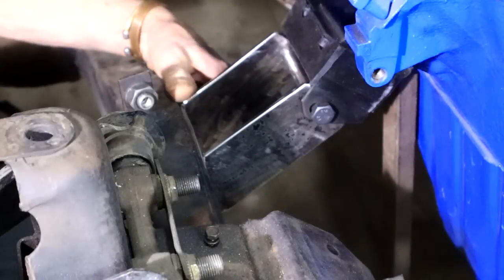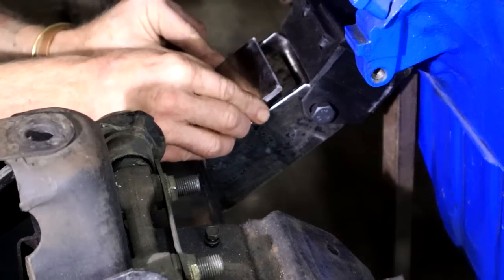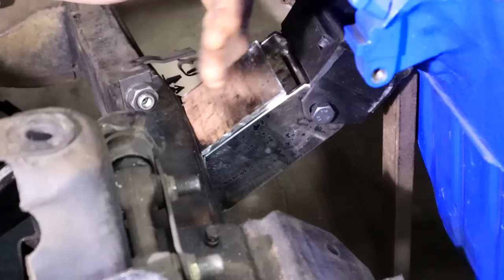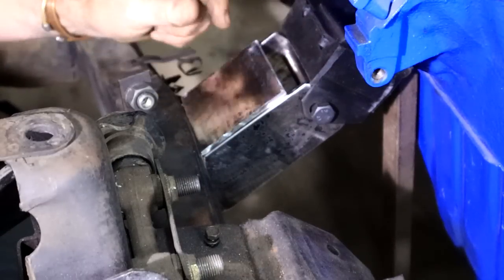So I've got the pieces cut for this one on the other side as well. This one piece is going to go in like that. I've double checked all my dimensions, my angles, and that my engine is in the center. So I think I can start to weld these things together.